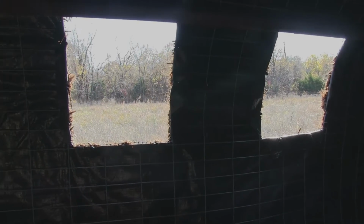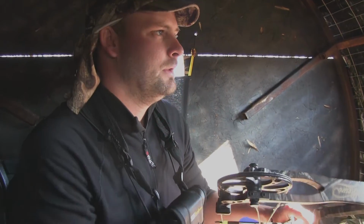Back in our bale blind this evening. We really should have been here the last couple days, but if Twin Peaks keeps doing what he's been doing, we should be sending a fixed blade out the window this evening, so stick with me. It's a really intense evening, and we're pretty excited about the next couple hours.